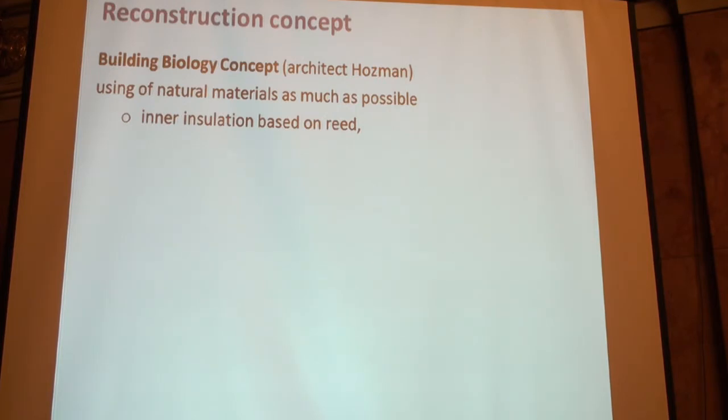And what did they achieve? Inner insulation, about 8 or 10 centimeters, was added to the external walls, and the insulation is based on reed. Clay plasters and Moroccan stucco plaster are on the walls. The clay plasters are there not only from the design point of view, but also to increase the quality of the internal microclimate from the point of view of humidity.